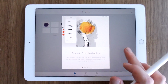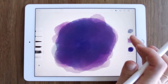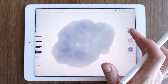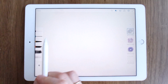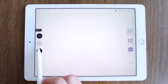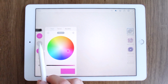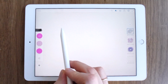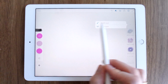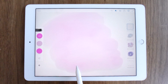Adobe Sketch is really great for painting, and it does have some cool brushes. A lot of people use it for watercolor because it has this really cool effect that makes it feel real. You can add water to it to make it expand and thin out. You can choose the brush size, your color, and you can also choose the flow, which is the opacity or how much water you want to have in the watercolor. So there's a lot of cool things you can do as far as painting and getting really creative in this app.